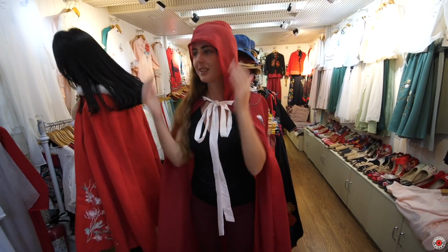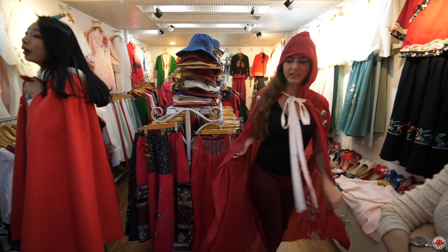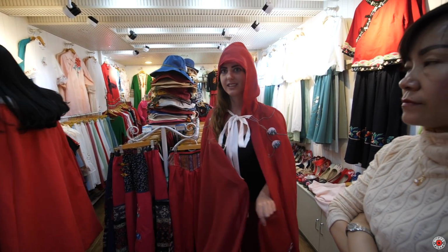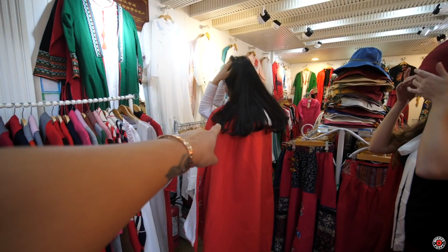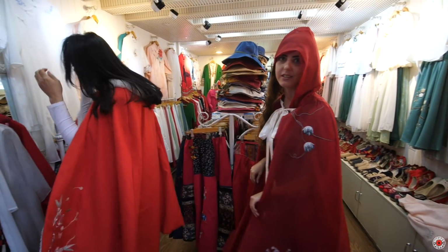Oh my goodness. How does it look? Flowing for the video? You just look like Little Red Riding Hood. Like, I don't know, man. I think this cape is a lot better. No, I can't fit it. This one's flowing in the wind.